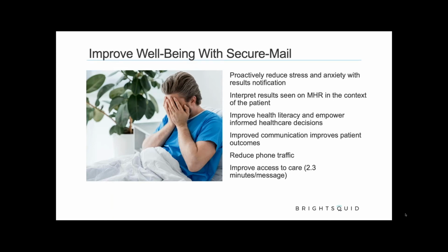I know there was some concern when MHR was launched from clinicians, and I think rightly so. Patients are going to go on there, they're going to see the results. They don't have the expertise to interpret those results, and they don't have the expertise to interpret those results necessarily in the context of their own situation. So it's important for clinicians to provide that guidance. Hey, you have access to this information. Here's what that means for you. And secure mail is a great tool to get that done.